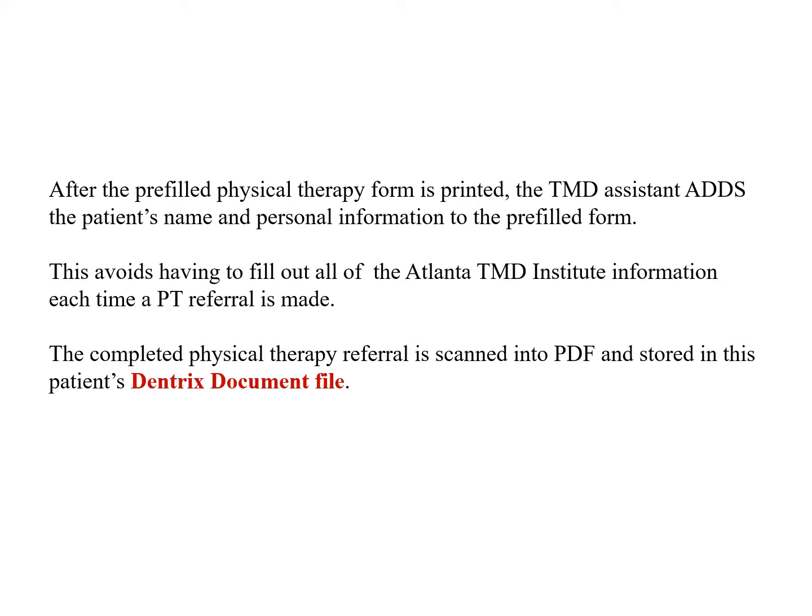So at 6 weeks, it's almost good to print it out anyway, because the chances are 90% or more that we are going to make that referral. This is why you need to be paying attention to the number of weeks since the DHG. This is one of my bugaboos, in other words, one of my pet peeves. I don't know why I can't get it into the minds of the assistants that I've got to know how long this patient's been wearing the hard guard.